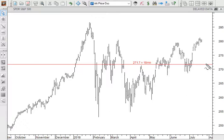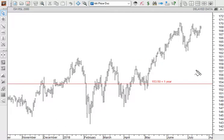This is the SPY, important level, still 271.70, the 18 month in here. Russell 2000 IWM still outperforming on the longer term time frame. No really useful reference level close, but 1 year down here at 153.50.